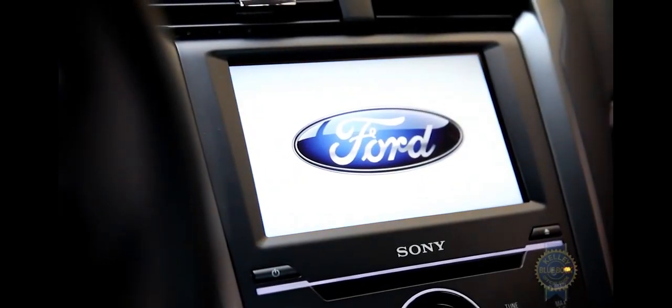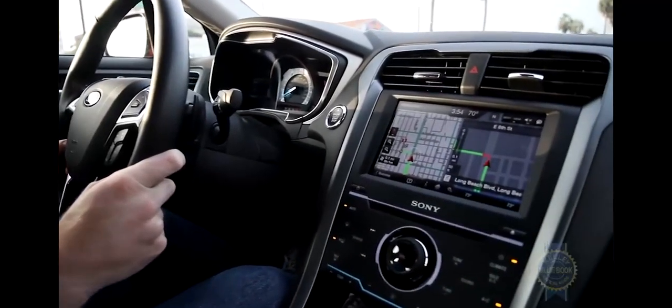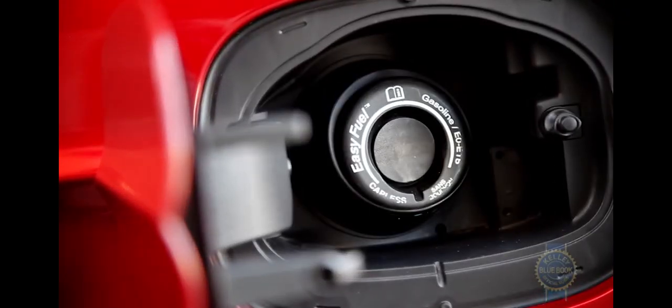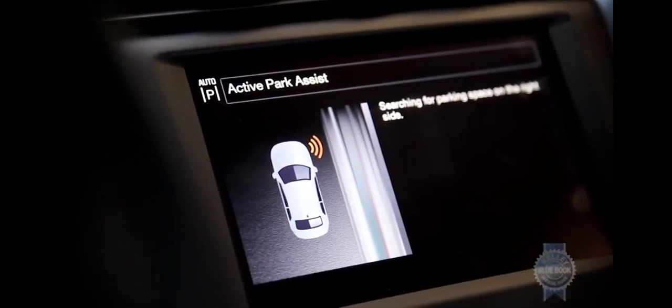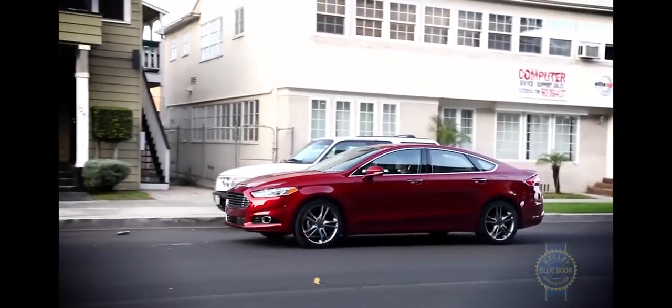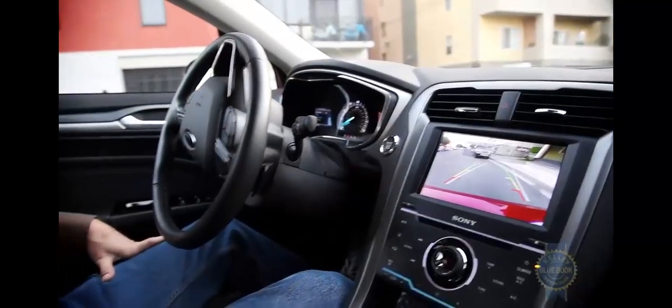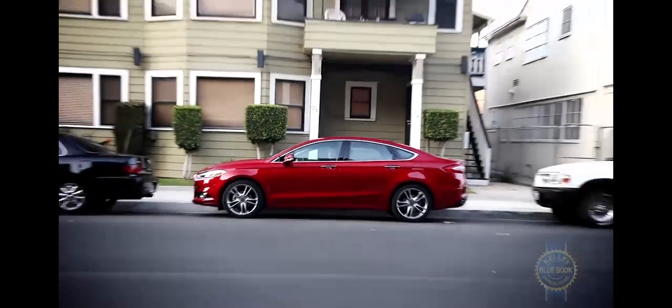Like most Fords, the Fusion is overflowing with sweet features, including a standard Sync voice-activated infotainment system, this underappreciated capless fuel filler, and an optional keypad entry system that for some reason only Ford offers. Then there's the perpetually impressive Active Park Assist. Just press this button, and the car dings when you pass an appropriately sized spot. All the driver needs to do is work the pedals and the gear shift for an expert park job every time.